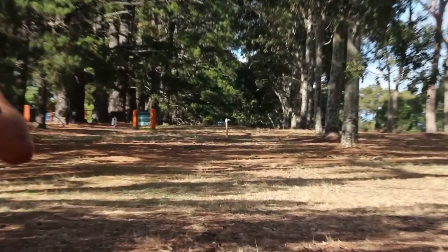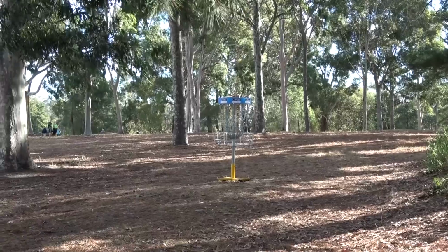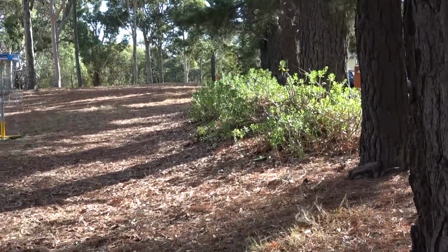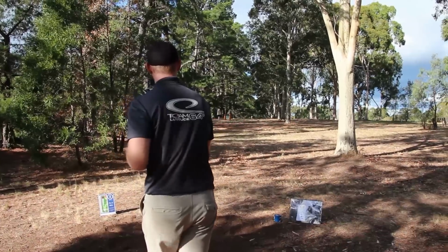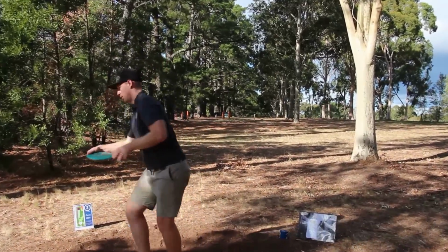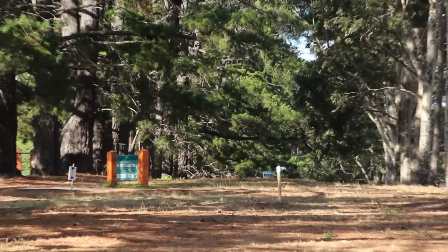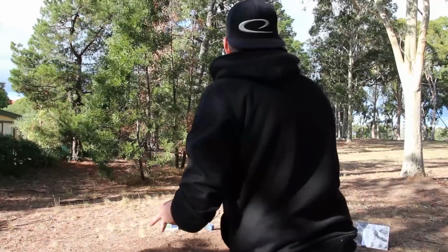These boys, I reckon, will be playing fairway drivers or maybe a faster mid-range, but Feasey giving that one a great run. And he was lucky, really lucky there not to skip out of bounds as well. That had a bit of pace on it still. Yeah, it looks like Paddy's going a mid-range there, just a slight turnover shot. Beautiful, beautiful shot.